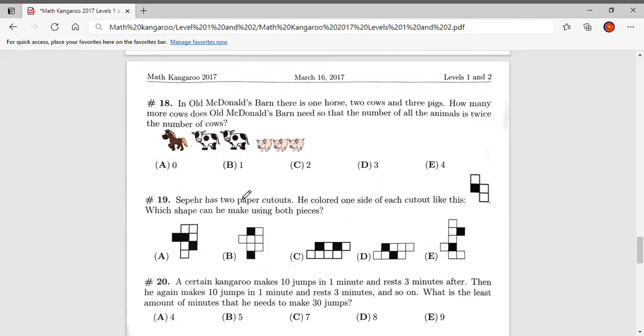Now, on to 18. In the old McDonald's barn, there's 1 horse, 2 cows, and 3 pigs. How many more cows does old McDonald's barn need so that the number of all the animals is twice the number of cows? So, let's add up and see how many animals we have. 1 plus 2 plus 3 equals 6 animals. So right now there are 2 cows to 6 animals.